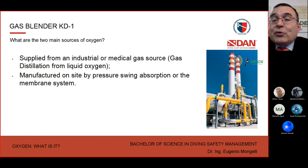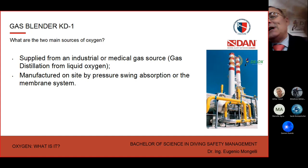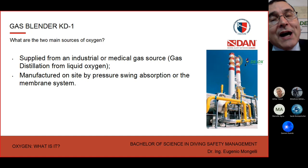You see in the picture here on the slide, that's a big plant for distillation, for making distillation of air. Generally, the air is distilled, then is cooled down, is chilled down at around negative 200 degrees Celsius, and then at a different height of the tower, the gas starts distilling.